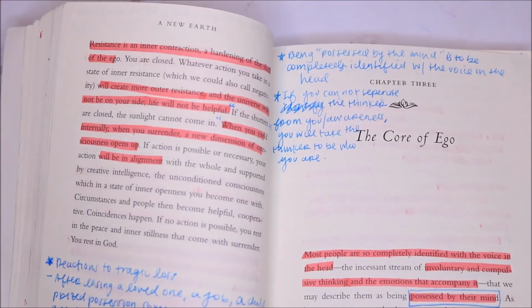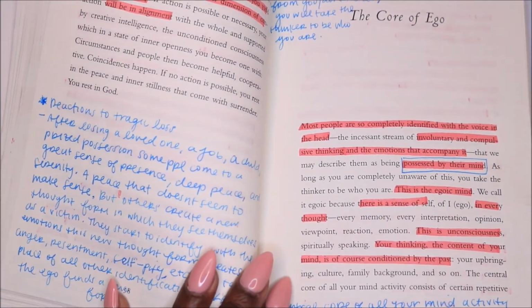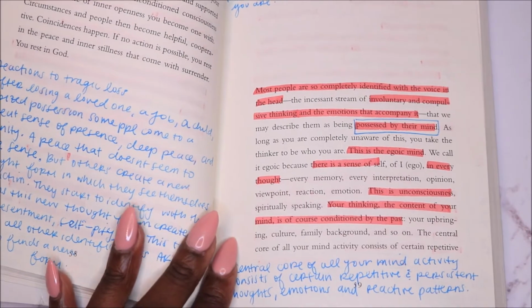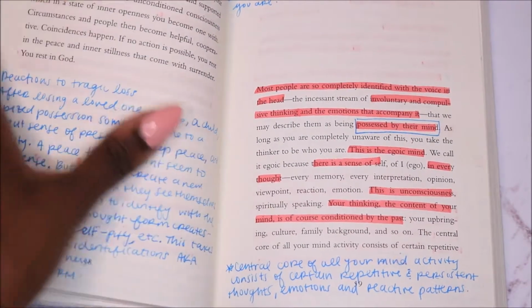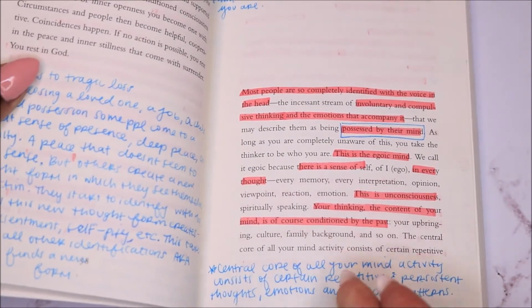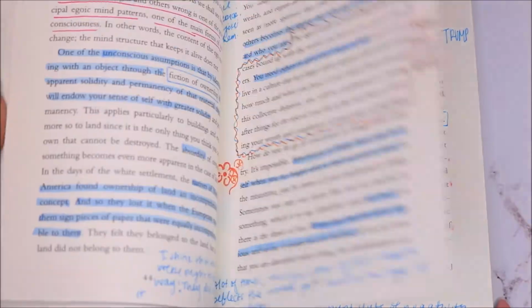A lot of it is just me rewording what I already read so that I better understand what it is that I read, and it just sticks in my mind a lot better when I do it that way. So let me know if you guys do the same thing. I kind of have to do it this way or else I will not retain information, and I don't mind it.